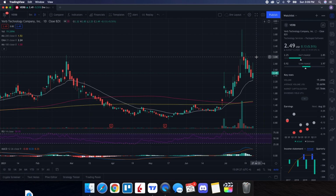seeing some more spikes. We saw a spike going all the way to $2.85, so I'd want to definitely see a retest of this area and being able to push through it. We already know if Verb could start getting into that $3 level as well, of course this is a psychological level aside from being a resistance level, then we look forward to seeing that strong push where we can end up getting to around $3.20 before meeting some resistance.